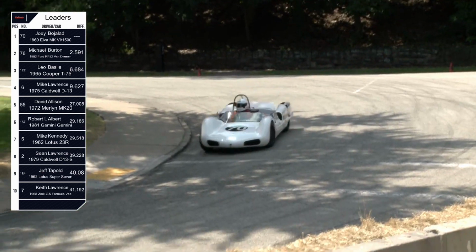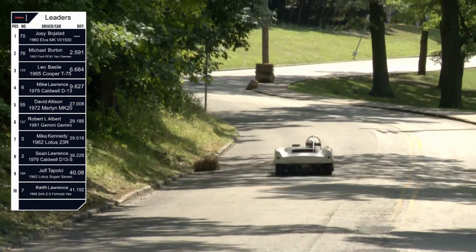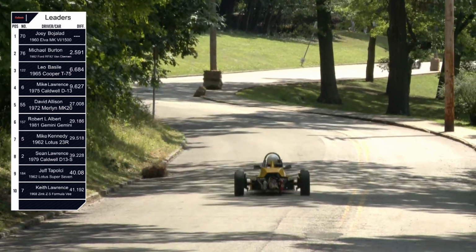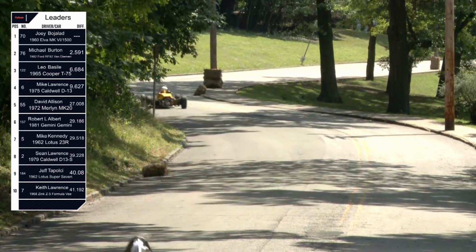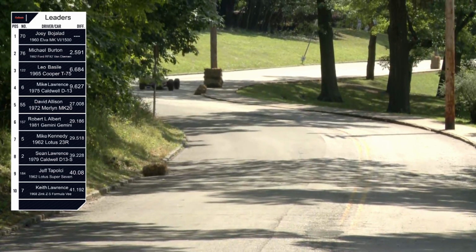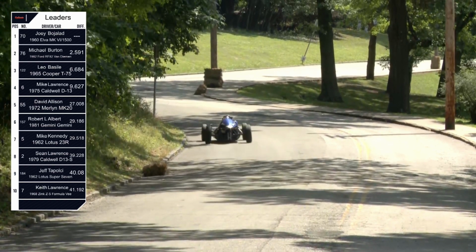There we go. And they're coming into this Westinghouse turn again. That is a perfect execution, really just letting that rear end catch up to the rest of the car. And he is starting to really put some distance, increasing that lead now to 2.5 seconds over that 82 Ford behind him, 22 years older than the Formula Ford that is chasing him.